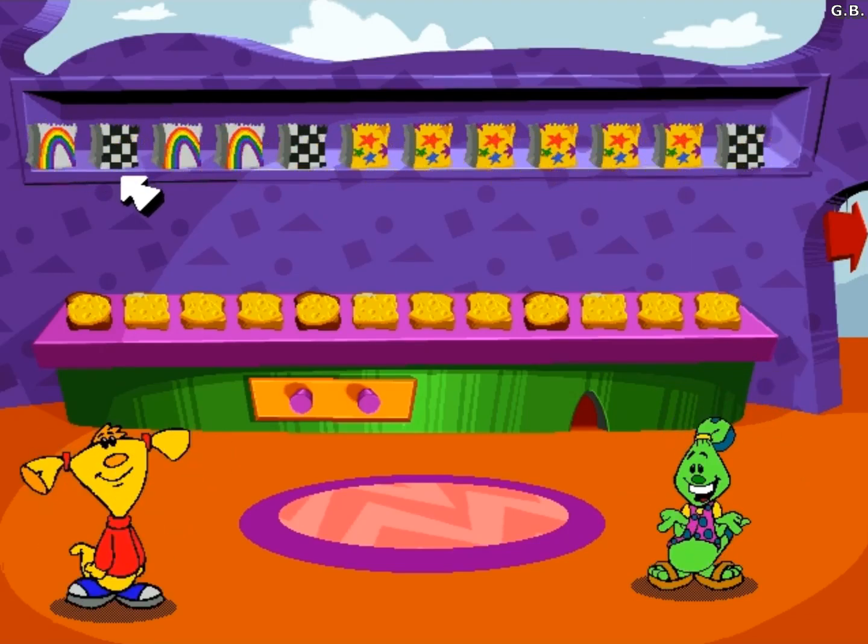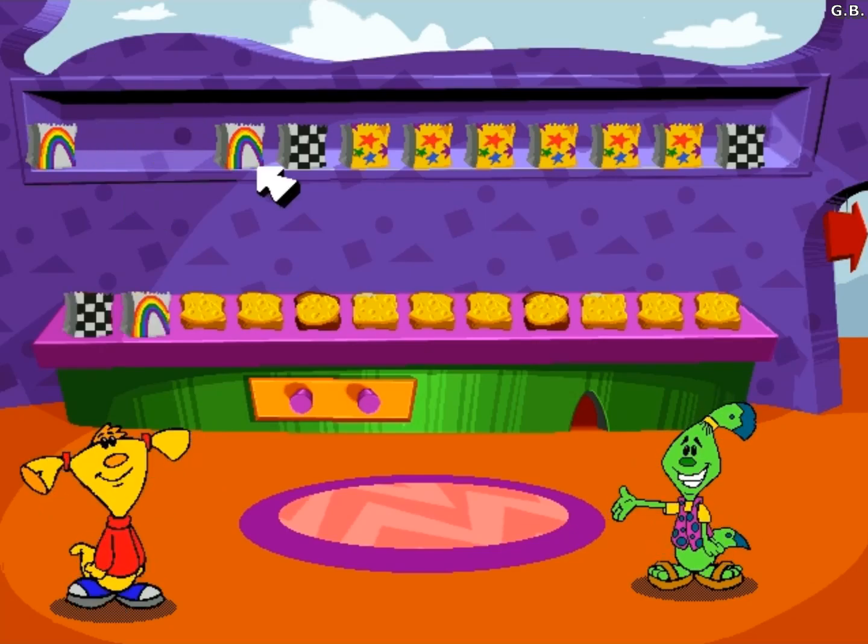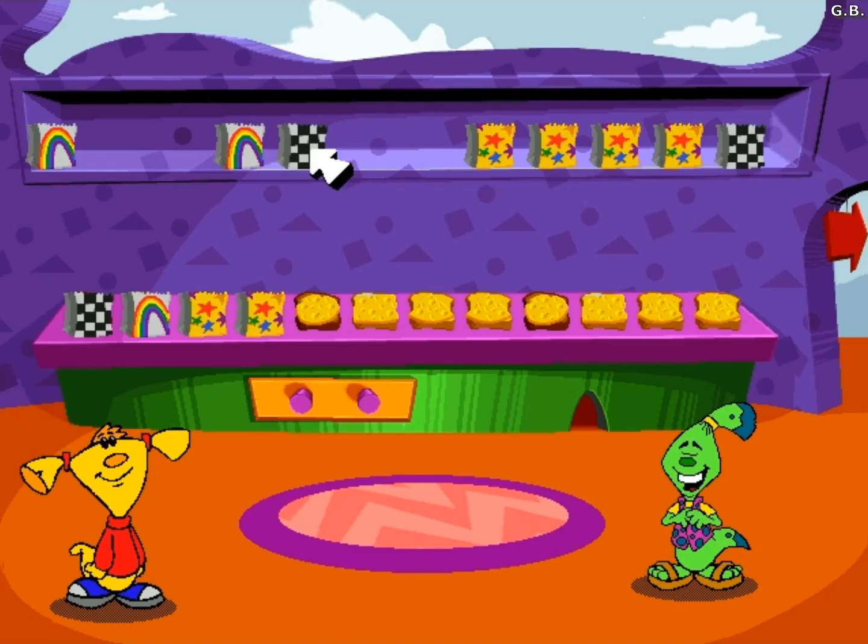Fantastic! You set up the cheese. Bag time! First, the checkered bag. Then, a rainbow bag. Then, a story bag. Then, another story bag. What comes next?